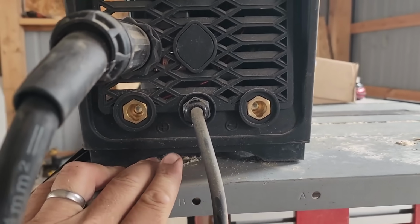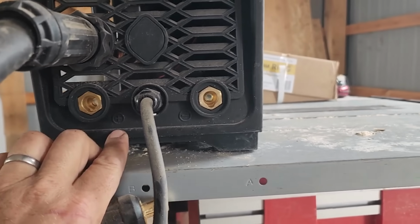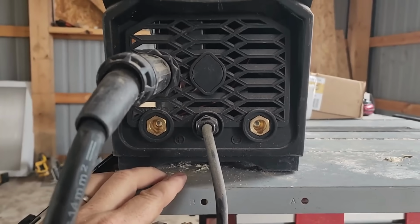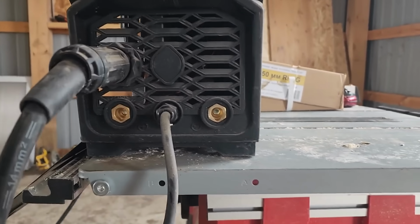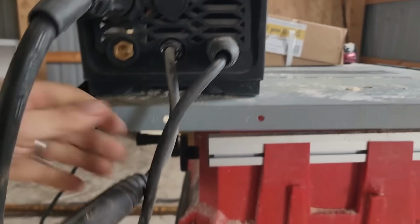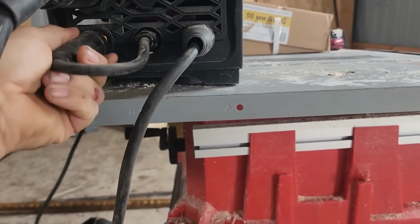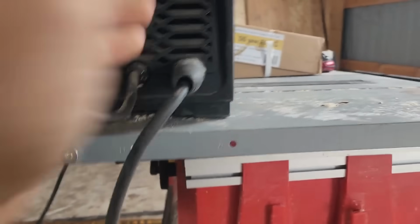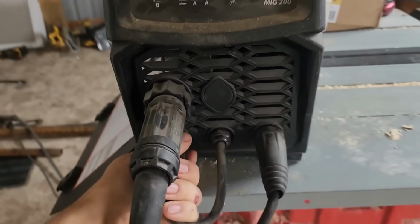And basically what you want to do is put the positive on the ground now, and the wire feed will be on the negative instead. And that's supposed to greatly improve my splatter. So we will be welding with that later today. I got to weld the water line today, and hopefully this is going to make my welds look a little nicer. So thanks for the tips, guys.